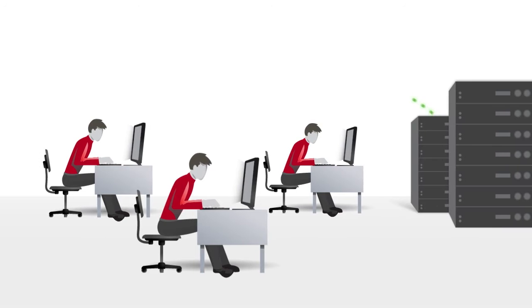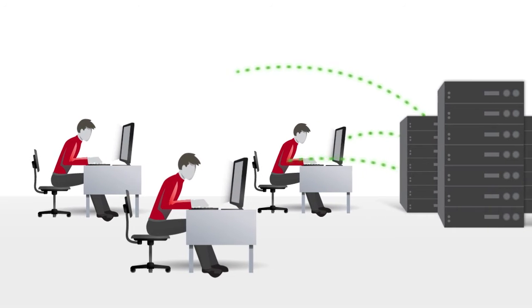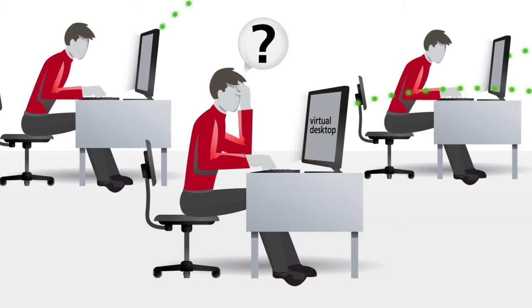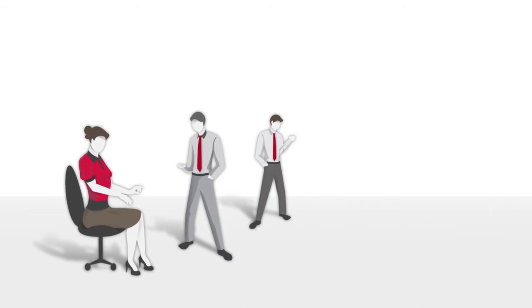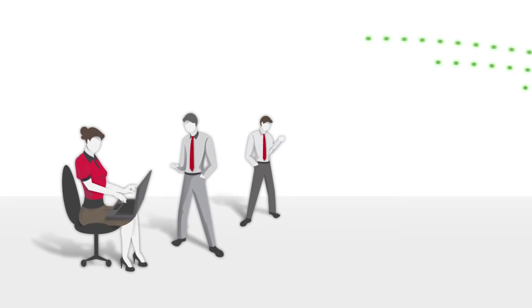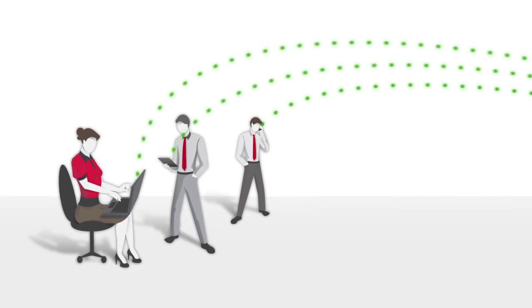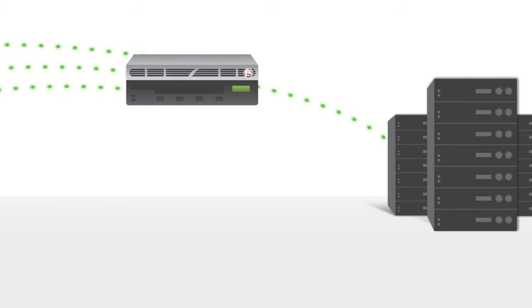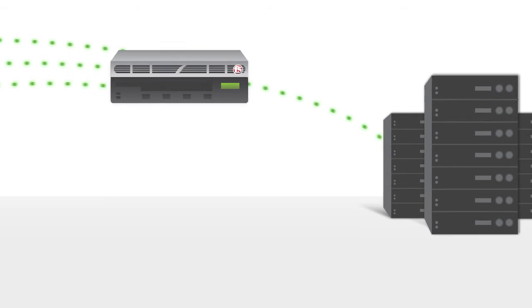VMware View offers your business a cost-effective way to manage your virtualized desktops. However, its acceptance depends on the user's experience. Your users work with a wide range of devices, from laptops to tablets and smartphones. If access is difficult or complicated, user experience is compromised. This is where F5 can help with a range of industry-leading solutions.